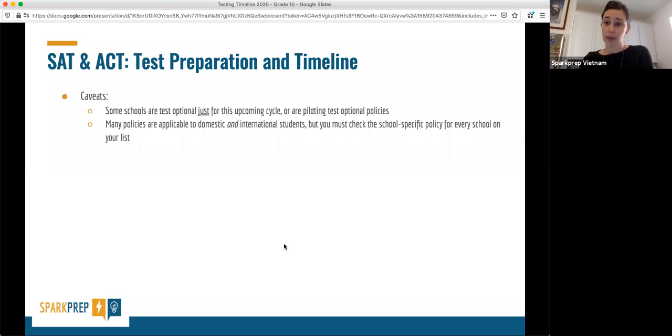Many policies are applicable to both domestic and international students, but you must check the school-specific policy for any school on your list. So this is true, again, to see: are they test optional just for this upcoming cycle or for 2 or 3 cycles down the road? And is it applicable to a student who's in your specific position?